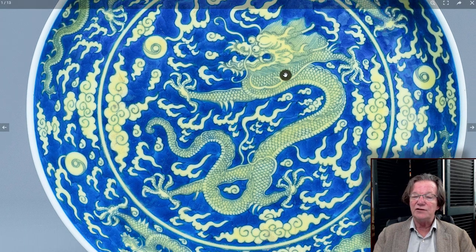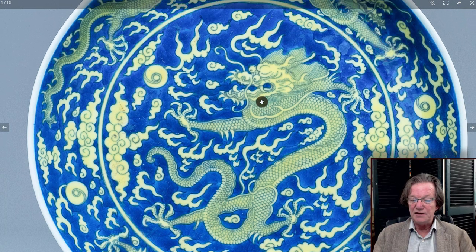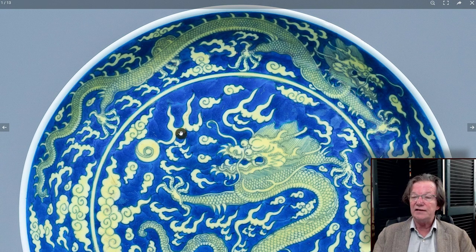The decoration of the yellow is very well controlled. You notice how they use blue and then they fill it in with the yellow enameling, but the control is very good, because sometimes on these the control wasn't that good and they sort of painted outside the lines. They missed here and there. This is a good, clean example.